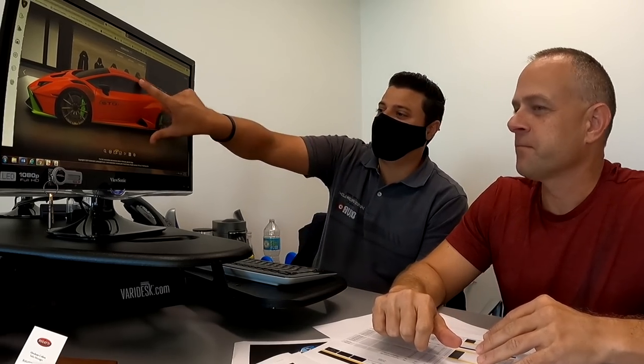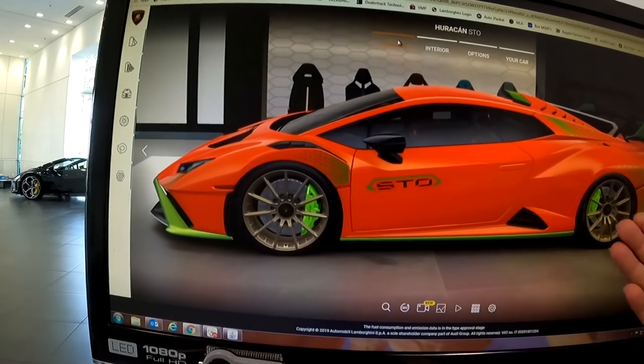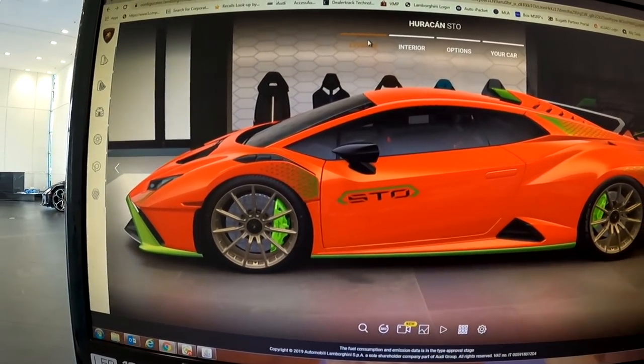Every single option. This thing looks insane. This is an insane car. Totally nuts. Show everybody the car because this is beautiful. I mean, look at this. This is like a street legal race car. I mean, this thing's beautiful.